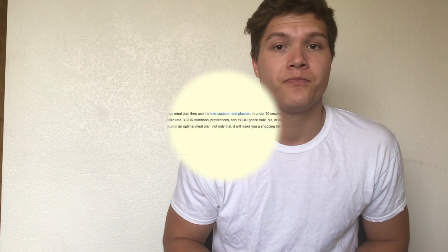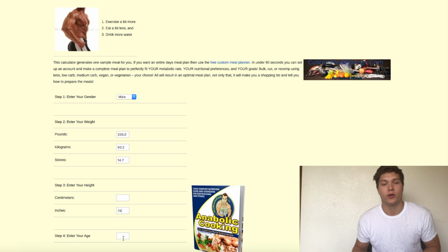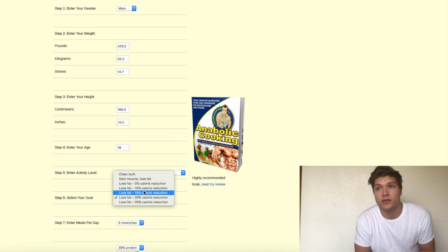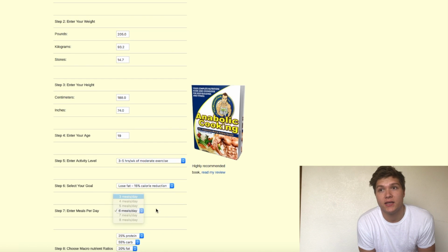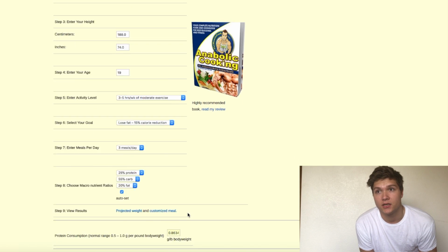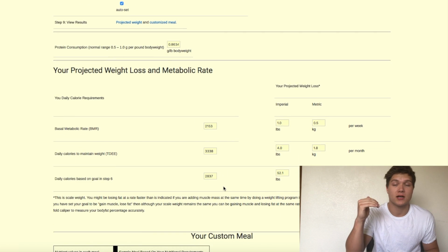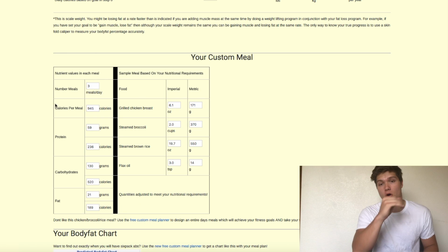Now, let's go into a calculator here and it's going to figure out all of that for us. I'm basically going to put in my weight, my height, how much I exercise throughout the week, how many meals I eat per day, and then it's got the macros here. As you can see, it shows me if I eat at this amount, this is approximately where I'm going to break down to over time.